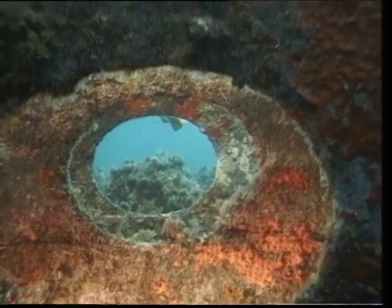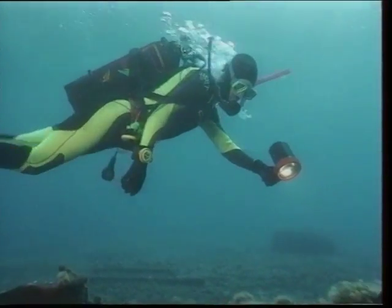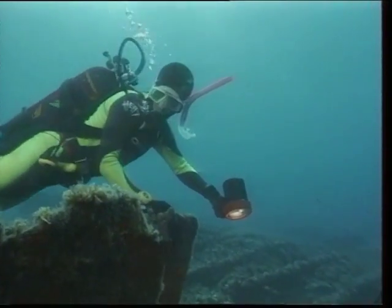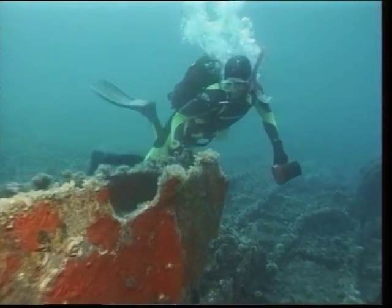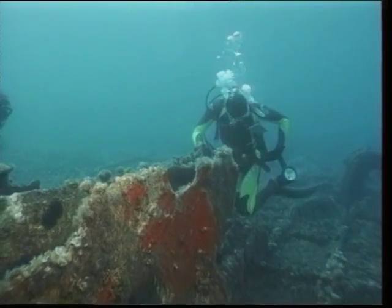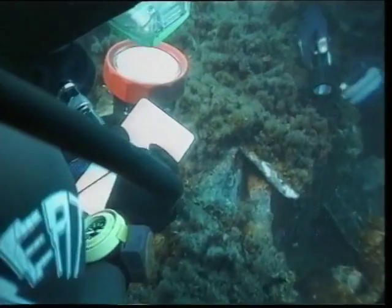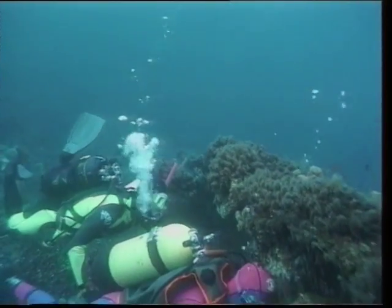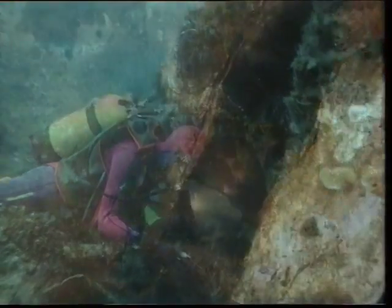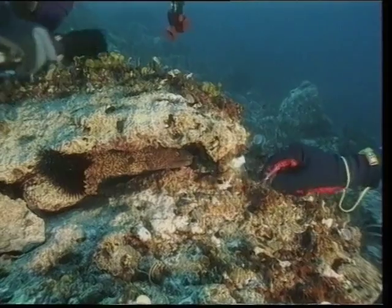Exploring the artificially altered configuration of this reef, we can see how by sinking boats, man can indeed create an artificial reef, an entire new oasis of life. Parts of the shipwreck that are spread over the entire reef have themselves become home and shelter for many marine creatures.